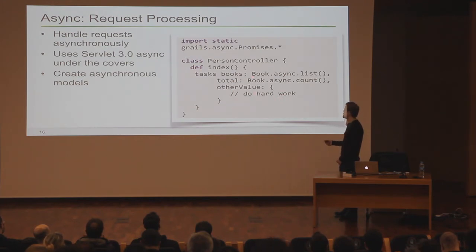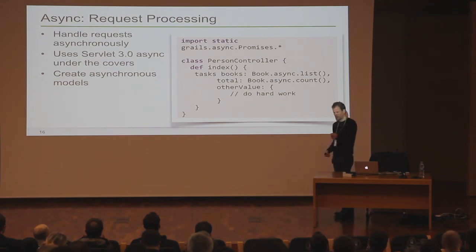So I've got a map here of asynchronous, basically promises that I'm returning. And what happens is, when you return a promise from an action, which the tasks method returns a promise. I just omitted the return keyword here, but Groovy, when you don't have a return keyword, just returns, yeah. But it's returning a promise. And the framework will automatically detect that you've returned a promise. Okay, what am I going to do?